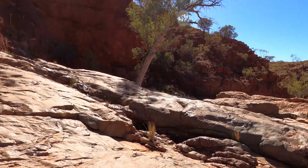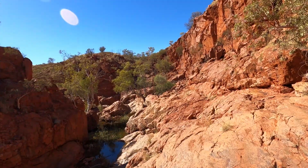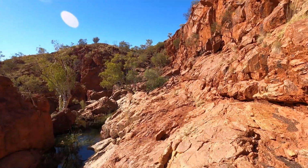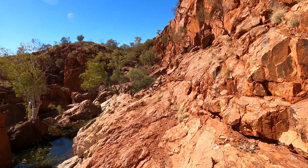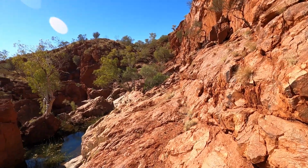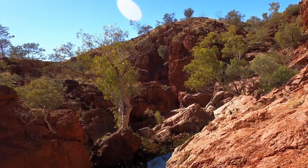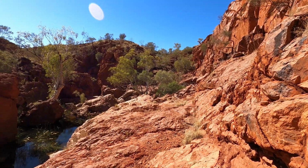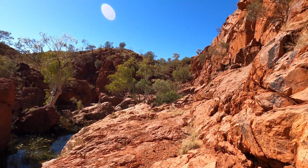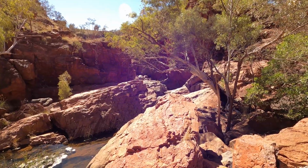But you know what? The prize at the end is pretty good. This is quite an impressive gorge. You know, this would be something that you would expect to see in Karijini. But here we are, a lonely old bush track in the back of Newman to a spectacular gorge. It does beg the question, how many other hidden gorges are there around the place? Hundreds, I bet.